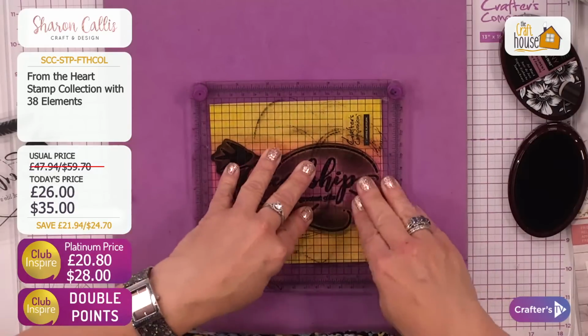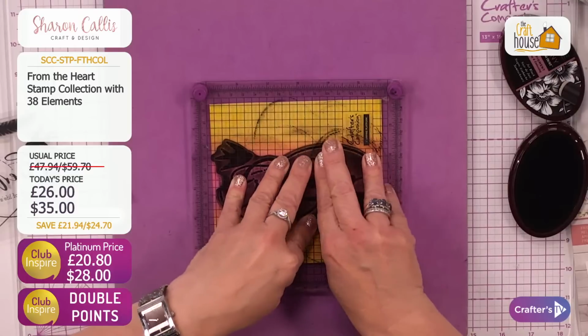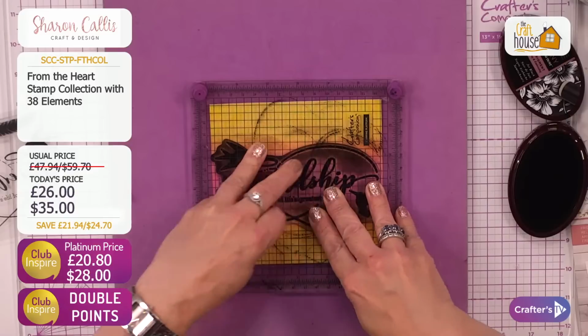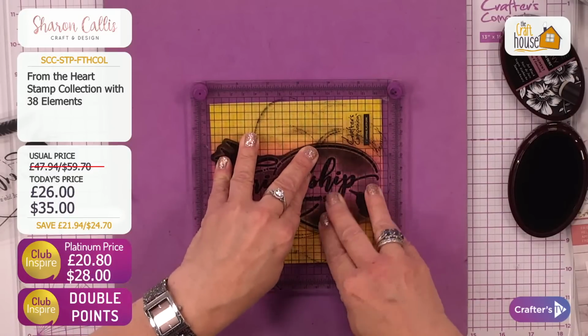Yeah, absolutely. Now I'm going to give that a little coverage all the way around. Give it a nice press down. If you're not confident with stamping, your magnetic base one would obviously be a fabulous one to use. I'm going to go with the lap of the gods. I'm not going to worry too much.